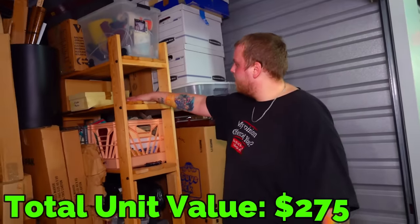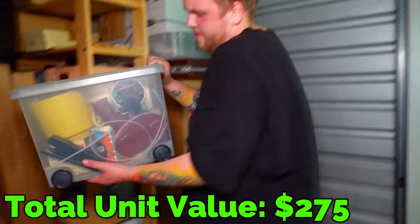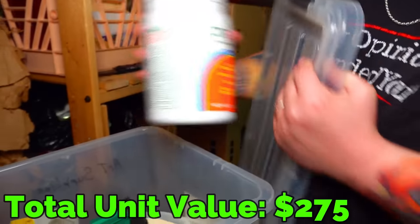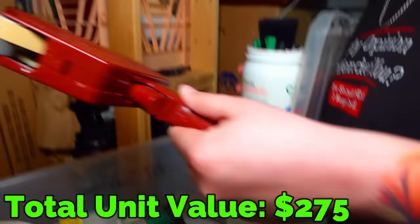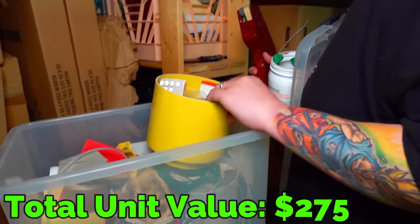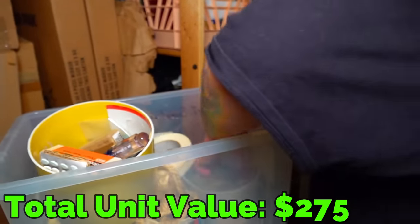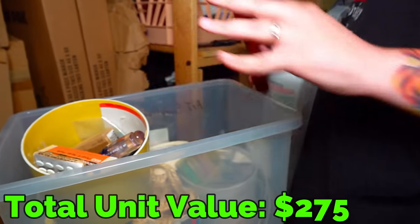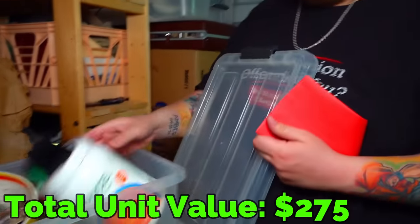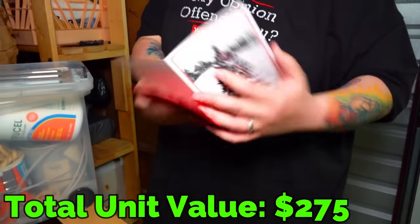Clear tote or dirty box? Clear tote. Let's see. Oh, that's heavy. Why is it so heavy? Let's see. Well, paintbrushes, screwdrivers. Is that an old tape gun or something? Looks like a really old tape gun, doesn't it? Yeah. Office supplies, and more random office supplies and just pieces of metal. This has that smell of old metal. What is it? Hold on one second. Let's see what this is really quick. Dang it. Just a card.